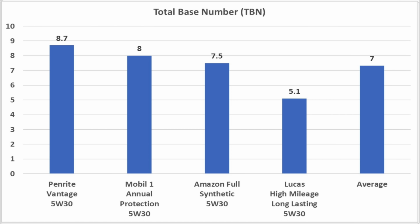Another important characteristic of oil is its total base number. As fuel is burned in an engine, oxidation occurs. Oxidation causes acids to form in the oil, which can cause damage. To neutralize acids, the oil needs a base. The concentration is expressed as the TBN, or total base number.